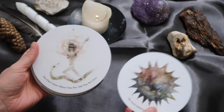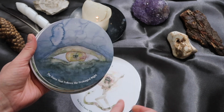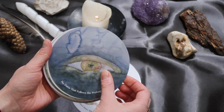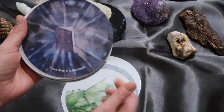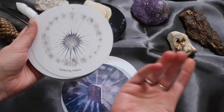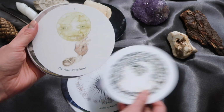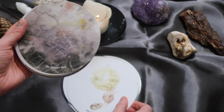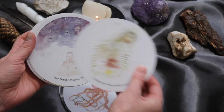The Dark Solstice Sun, you don't know where you are, but you are free. So they're still in order. The Dawn that follows the prolonged night, primary nourishment, the living mountain. So I felt that this would be really beautiful to pull alongside herbalism, botanical, investigative practice. The Voice of the Moon, that is so beautiful. So yeah, I am really excited to dive into this, to read the guidebook.